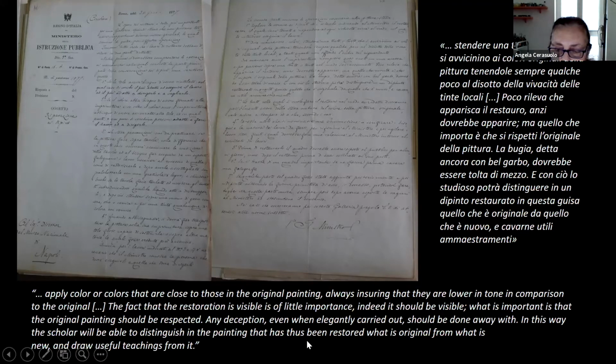The connoisseur, the scholar, had to have the painting free from any inpainting, because he had to read the original and nothing more.